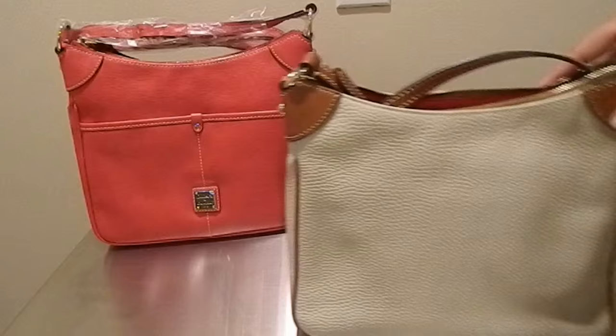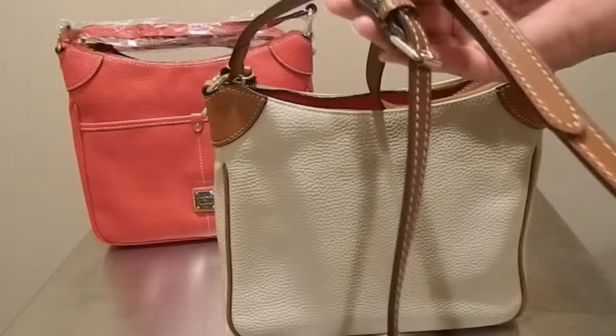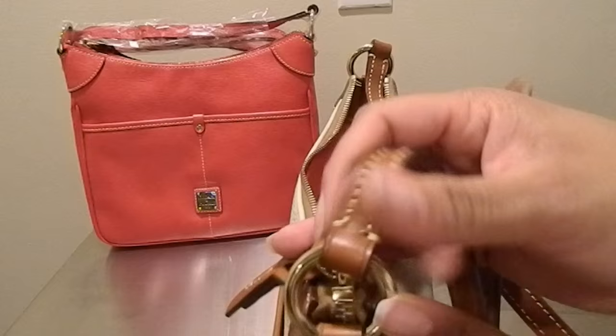It has an adjustable strap. The strap has the center section that can be removed, so you can actually carry her as a shoulder bag if you do not want to carry her crossbody style. Gold loop hardware on both sides to hold the strap.